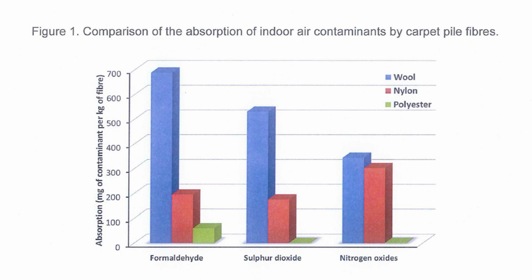Now, a similar study in New Zealand compared the ability of carpets made out of different materials to filter pollutants from indoor air. They compared wool, nylon, and polyester carpet. You can see part of the results of this study in this graph. As you can see, wool was way better than both nylon and polyester carpets at absorbing not only formaldehyde from the air, but also sulfur dioxide and nitrogen oxides, which are produced from things like gas stoves and heaters.